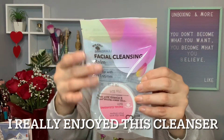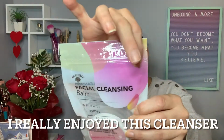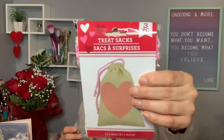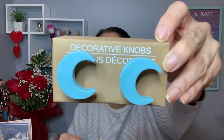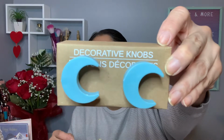And it's so cool that it came inside of this plastic bag, like a Ziploc bag. So cool. This is a trees bag. And this package of three. Also I get this. These are the handles for the closet door. Guys, also I get this art plastic, but I found it so cute.